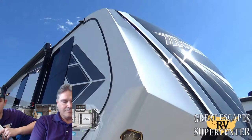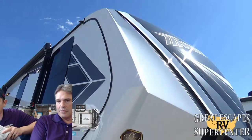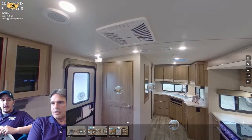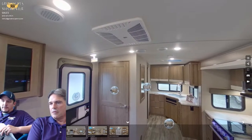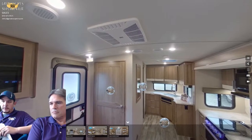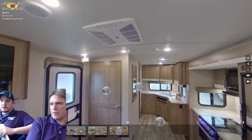So this 360 tour software is a really awesome feature. It comes in extremely handy. This is a little sample right here just to give you an idea. You can basically go around this RV. You can look up the actual floor plan. It'll give you specific bullets to jump around. Those round circles are the bullets. You can click on them.